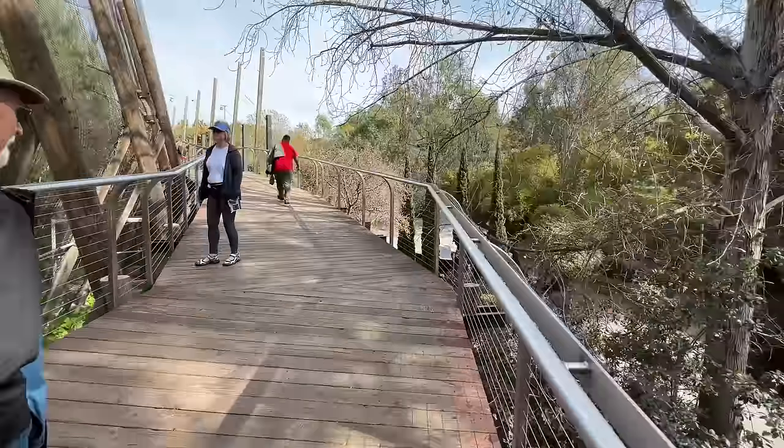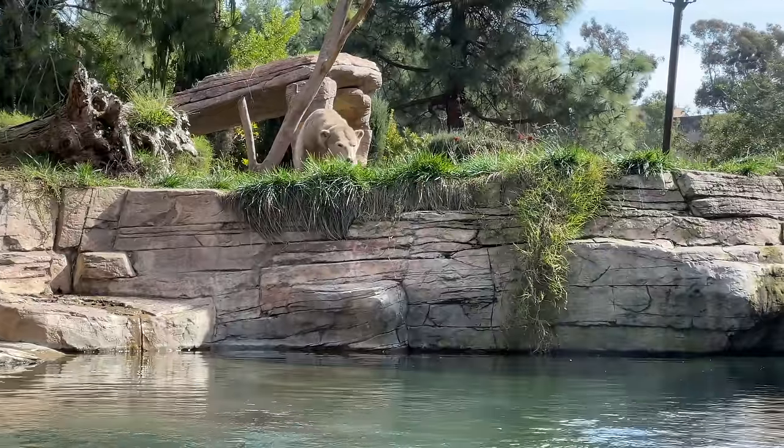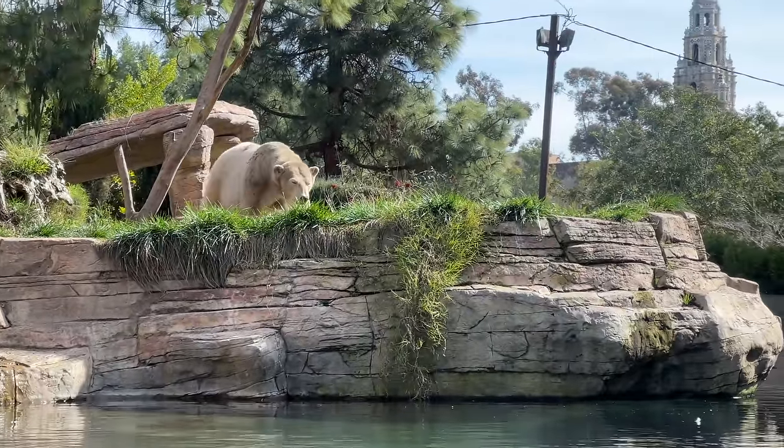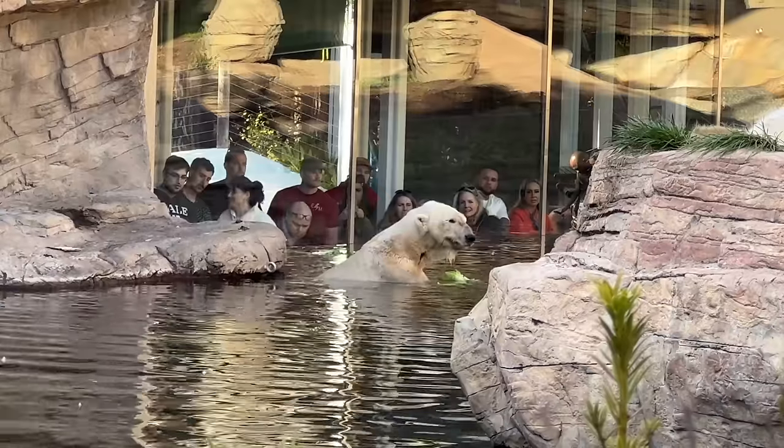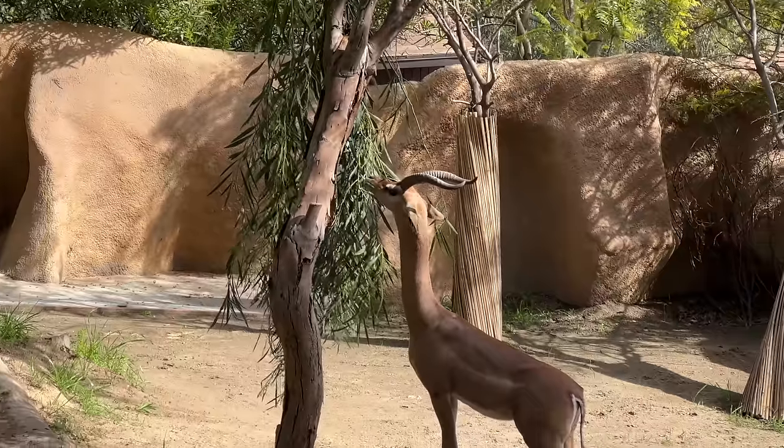The exhibits are quite amazing. The San Diego Zoo is also partnered with the Safari Park up towards the north, so they do take advantage of the amazing climate for the animals while here. That's part of the reason why this is such a great zoo.